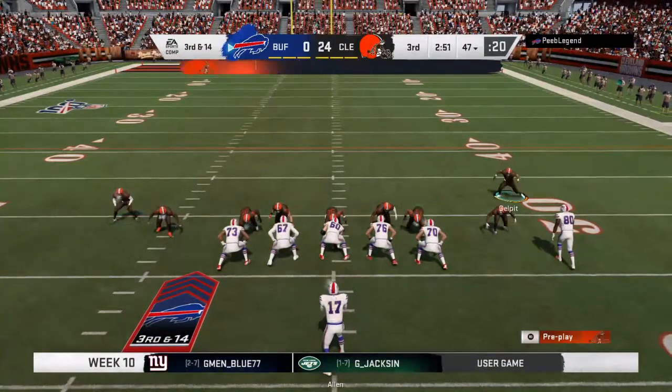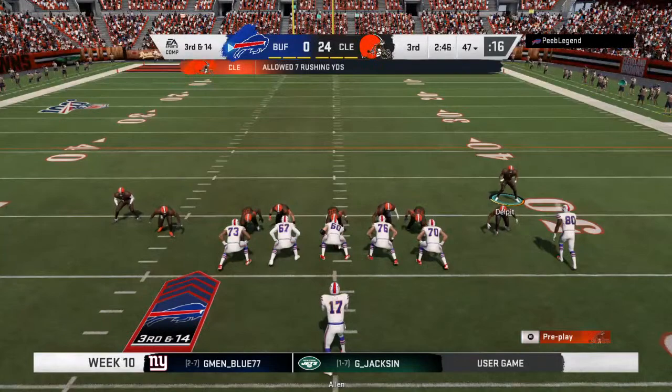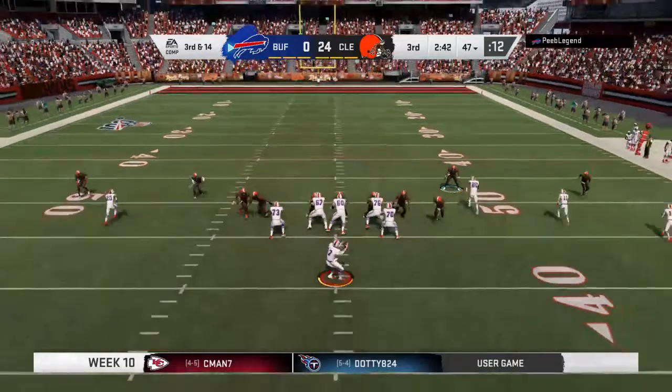This offense in desperate need of a conversion as they come up on third down. Me and you all day. All day. I'm coming after you.